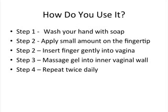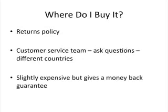How do you use it? Well, quite simply, you wash your hands with soap, you apply a small amount on your fingertip, and then you gently insert your finger into your vagina and massage it into the vaginal wall very gently. Repeat this twice daily, so I would do it in the morning and the afternoon or the evening.